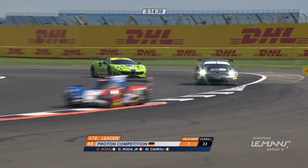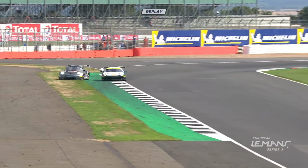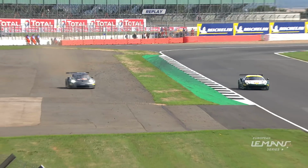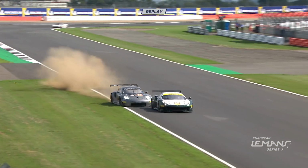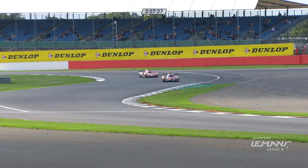Championship leader Gianluca Roda kept the 88 Proton competition Porsche at the front of the GTE field, while there was contact between Duncan Cameron's Spirit of Race Ferrari and Christian Ried in the 77 Proton car as they battled for 2nd.